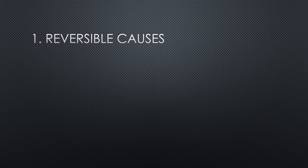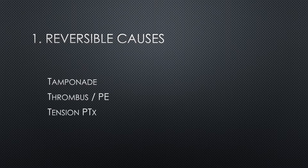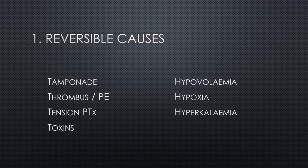So, the first and most useful role of ultrasound in an arrest is identifying reversible causes. So let's run through the four T's and the four H's. So tamponade, thrombus, tension, toxins, hypovolemia, hypoxia, hyperkalemia, and hypothermia. So which of these can be identified with ultrasound?